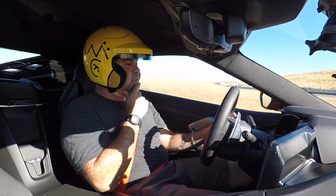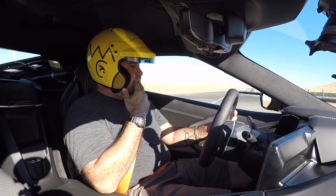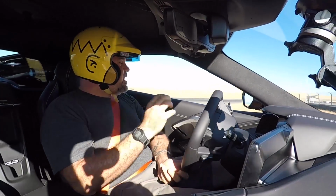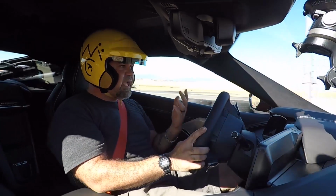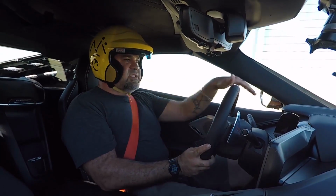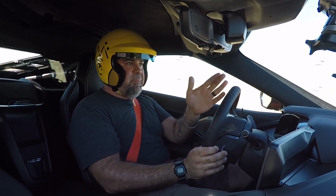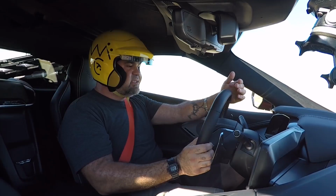Wow. That is, it's unbelievable. I mean, it's solid, it's planted. It's got amazingly sharp steering. It feels like I'm really right over the axle. It's got great power, but just as much brakes as it has power.